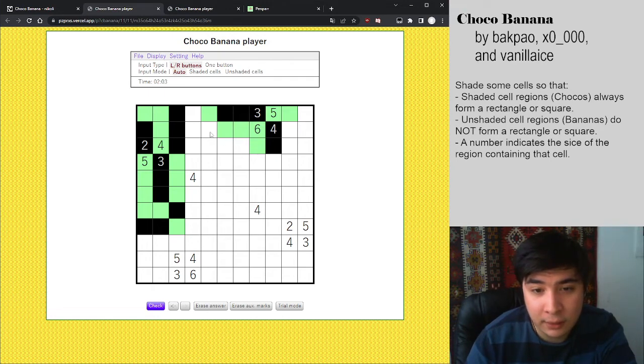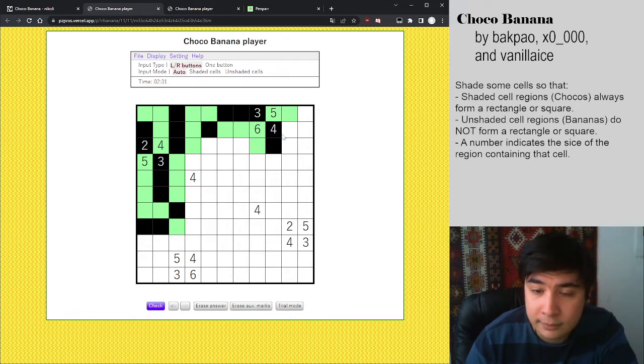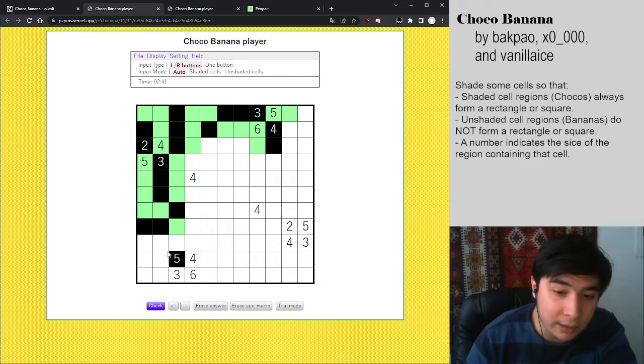I think this here is shaded, because if it is unshaded, then we have to shade all of this, and then we can't make this into a rectangle. This one has to go out at least here to become a banana. So it goes down a little bit more to make this a rectangle on the left side. I don't think this 5 can be shaded now because that means it would have to be a 1 by 5 region. So this is unshaded, giving us this checkerboard pattern.